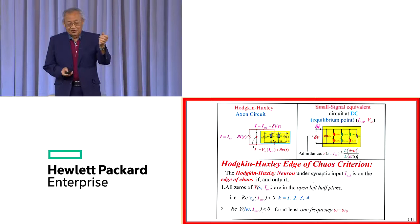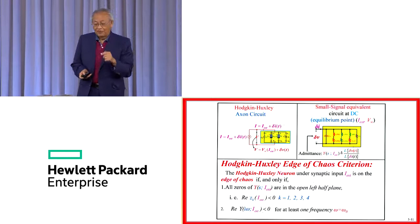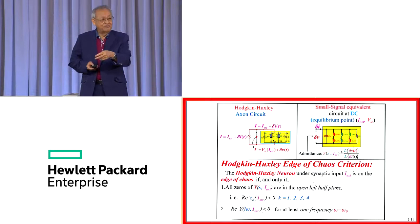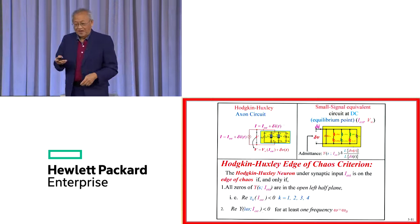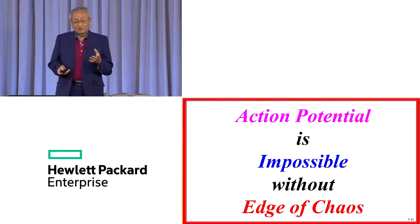The second condition is that you look at the real part of the admittance, and we have the analytic expression. You calculate the real part, and it has to be negative for at least some frequency. You can take this too as a definition today. So you don't have to ask why it is called the edge of chaos; just make these two conditions a definition. If you have a pole that satisfies this condition, you are on the edge of chaos, okay? And so now with that, we can calculate. Now the edge of chaos is actually testable. It involves only linear algebra. And the reason this is so important is because I proved the action potential is impossible without the edge of chaos.